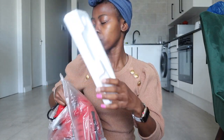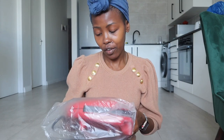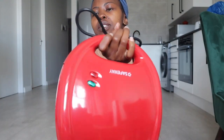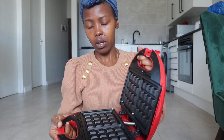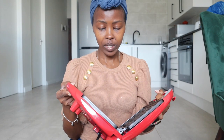Comes with a booklet, obviously. It's an owner's manual, and it's like any other manual, tells you what not to do and what to do. And then it comes protected with these two styrofoam things, and then it comes in a packet, and it's a very nice color too. So this is what it looks like. It's a Safeway brand. Obviously this is a no-brainer, the green and the red button. When it's ready, I suppose it's green, I do not know. And this is what it looks like on the inside.